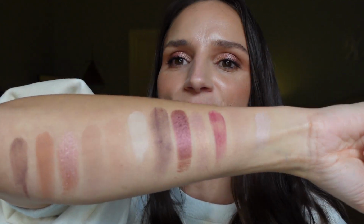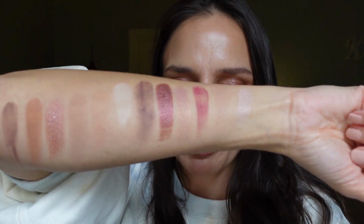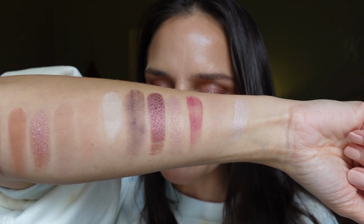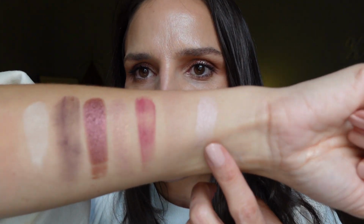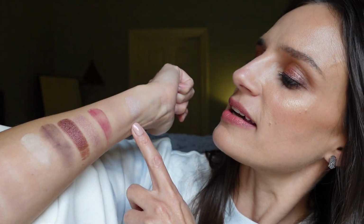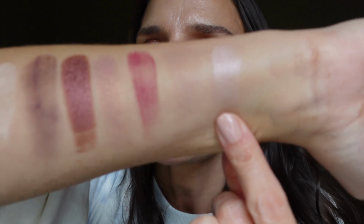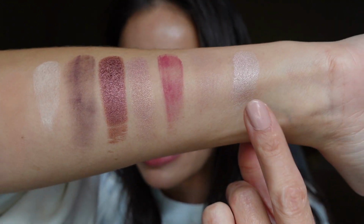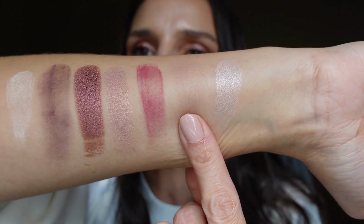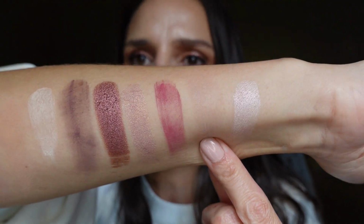Here we go. So the first palette here is that purple toned palette that is also known as the Big Ego palette. We'll start out, there's a shade right here that is like a silver pink, like a white pink silver duochrome. I don't know if you can see that, but that is what it is, and it is called Strong. It's a metallic. This one is a matte, and it's kind of like a beigey purple.